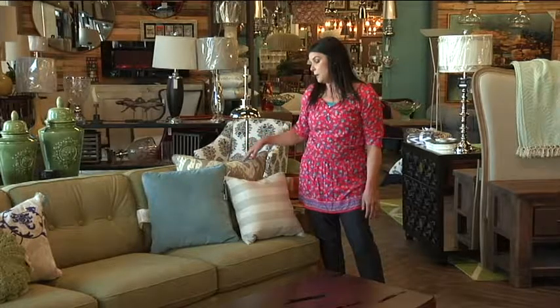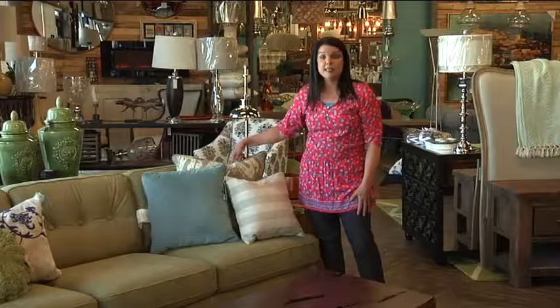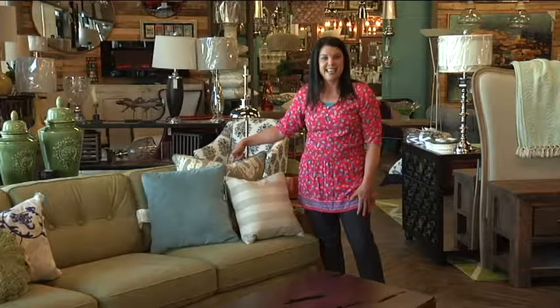They're a great asset to have, and they're very easy to intermingle, inexpensive. They provide color and pattern, texture to your space, and they give you the opportunity to add personality to your home.